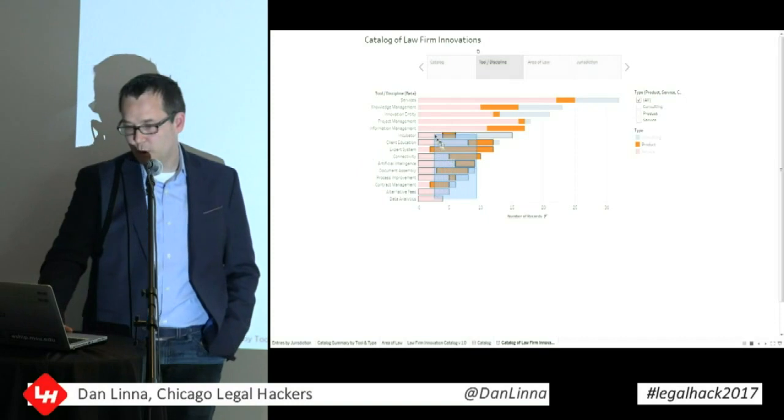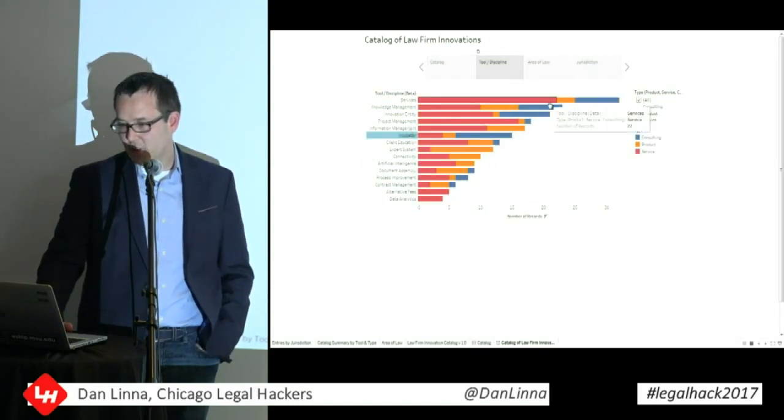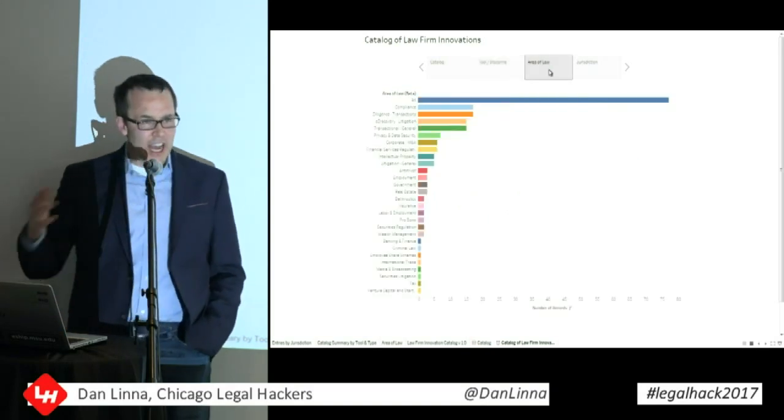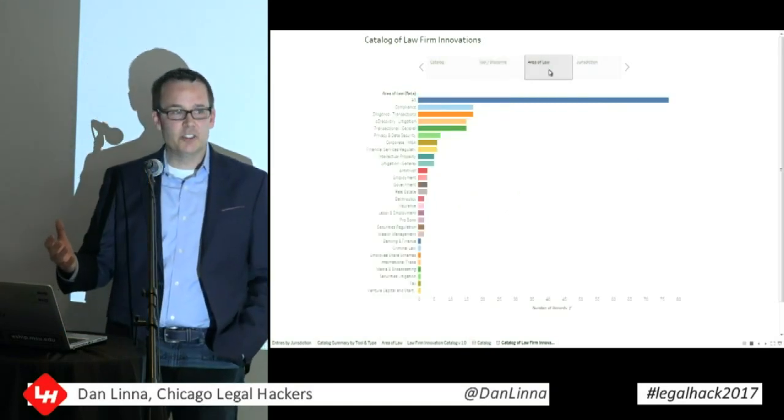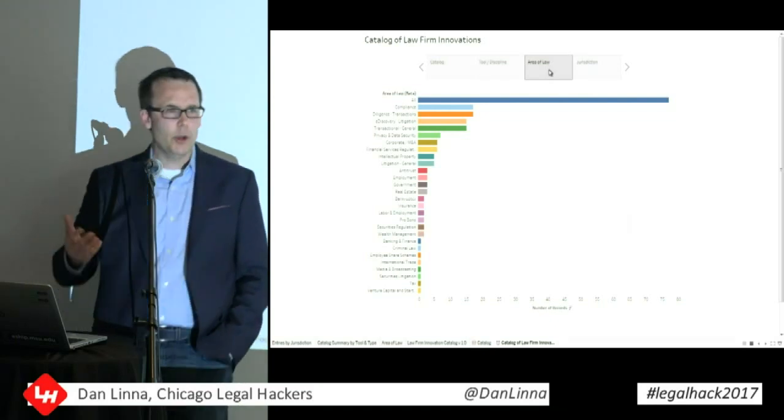Tableau is a really great tool to be able to break this all down. You know, got all the innovation, the incubators that different law firms have set up and things like that. It's really important. I think we generalize a lot about what's happening in the legal industry, and we need to start getting a lot more specific.